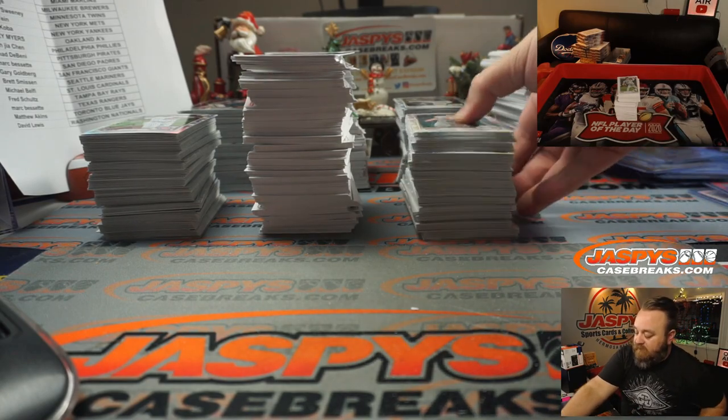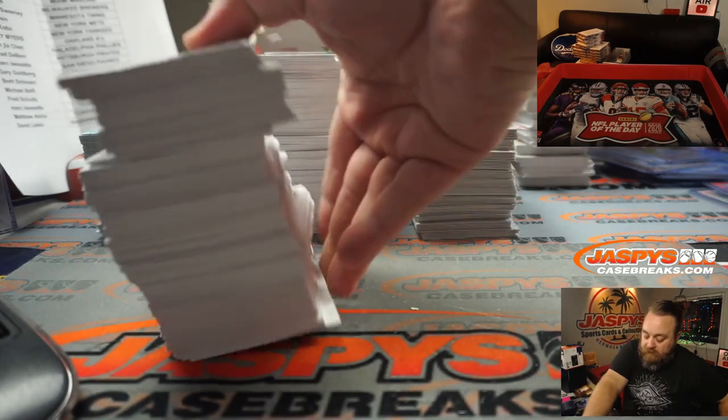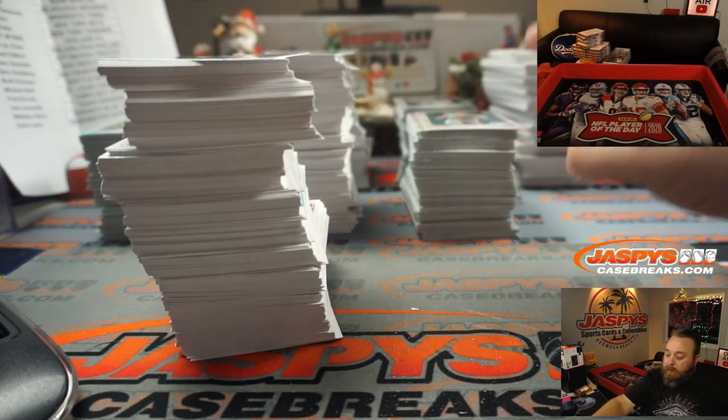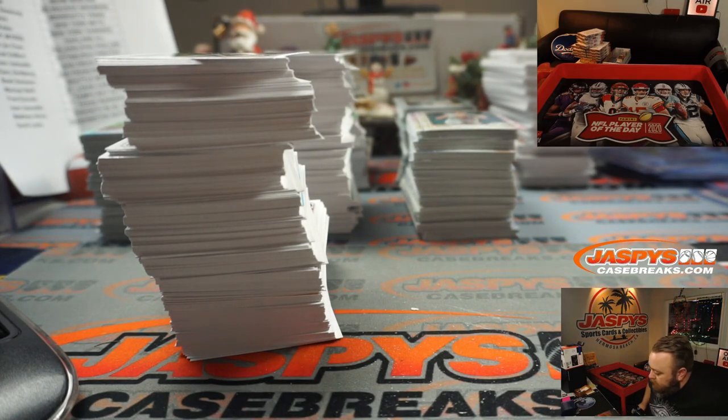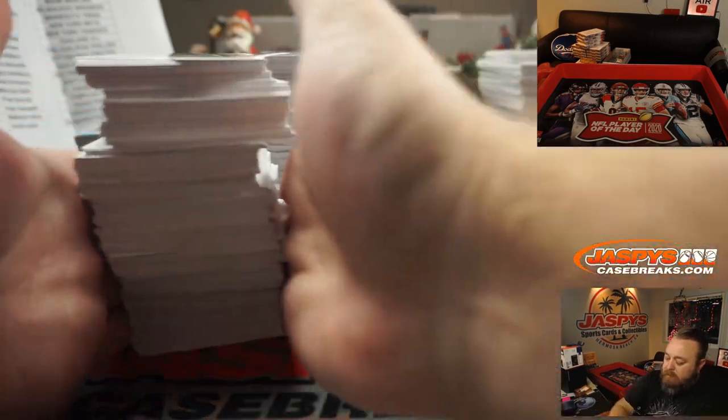So remember, each one of these stacks represents one box's worth of chrome and one box's worth of paper. So this is box 5 paper, box 5 chrome. Cool. Good luck.